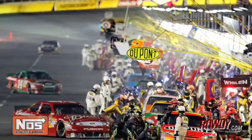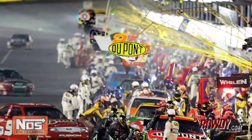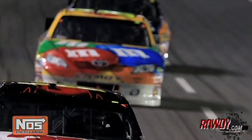But you've got to be careful, because when you get a late caution, say 20 laps to go, and everybody comes in, and you've been running the top, you've got to be able to run the bottom for the last 20 laps of the race, because it's not a long enough run that you're going to get into a rhythm to go back to the top. So you can't set your car up too much for the top and forget about the bottom.